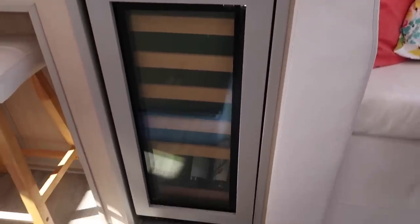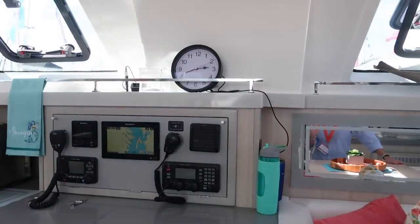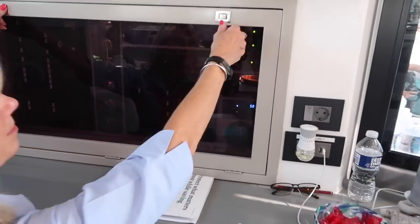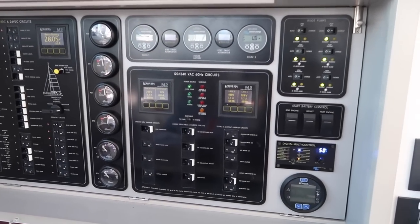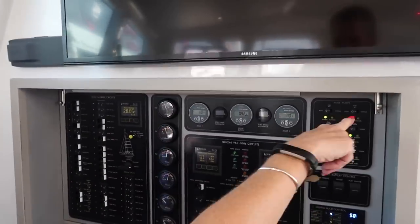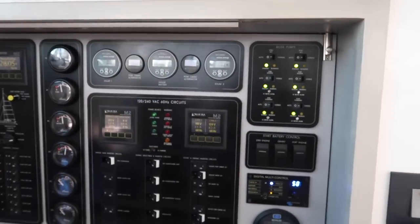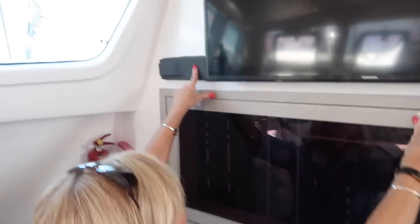I love your pantry. A nav station inside. You can drive it fine. Yeah. And then what's over here? Just the instrument panel here, right below our big TV in the main salon. Wow. Very easy to get to everything. Of course, it tells you everything, like the solar coming in and all that stuff. Awesome. You can put those down and pull it down to get to the back. Oh, get to the wiring. Yes. Fusion stereo system there. Okay.